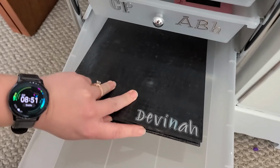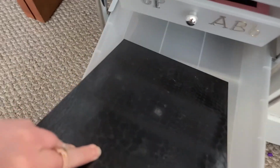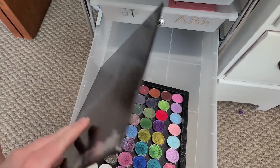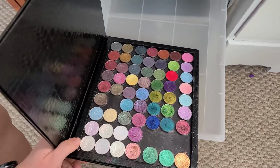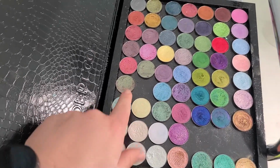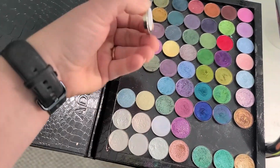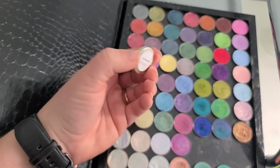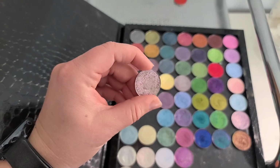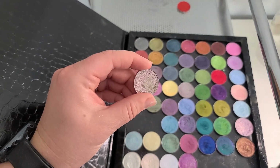So in Divina, this is another one that's kind of difficult to really use all the shades in there when they're all special. So I know there's a lot that I haven't ever used. And the one that I'm thinking of is this guy right here. Asteria. I don't think I've ever used it on my eyelids, and I really want to try and get a look with Asteria.